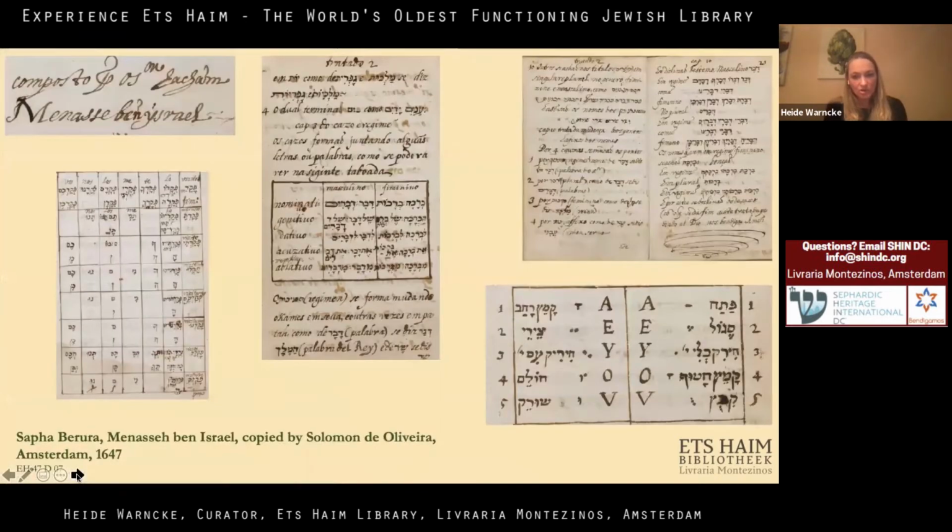This is a grammar written by Manasseh ben Israel when he was only 17 years old, and this grammar is copied by Manasseh's pupil Solomon de Oliveira in 1647. It was never printed, and as far as we know, only 3 manuscripts are kept of this beautiful grammar. And well, why is it in Portuguese? It also tells us that the newcomers in Amsterdam really had to learn Hebrew, and many of them learned Hebrew from Portuguese, which was their first language.